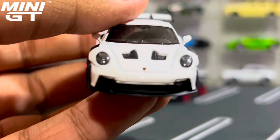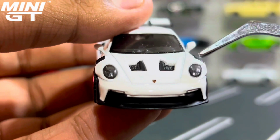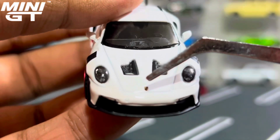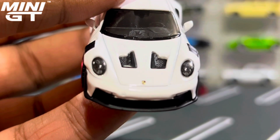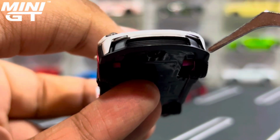Moving down to the front, gorgeous right here. You do have the headlight details right here, which are lensed headlights, and they are transparent, with a regular tint for the headlights. Moving down to the middle, you do have the tiny little Porsche logo right there as well. And then you do have some grille detailing as well, and also some vents at the front.